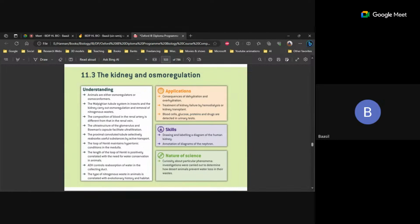It talks about the Malpighian tubules. Malpighian tubules are found in insects, and they have a circulating fluid called hemolymph, I think. Hemolymph is also found in the blood system in mammals, but the Malpighian tubules... No, no. Hemolymph is not found in mammals. Hemolymph is only in the arthropods.